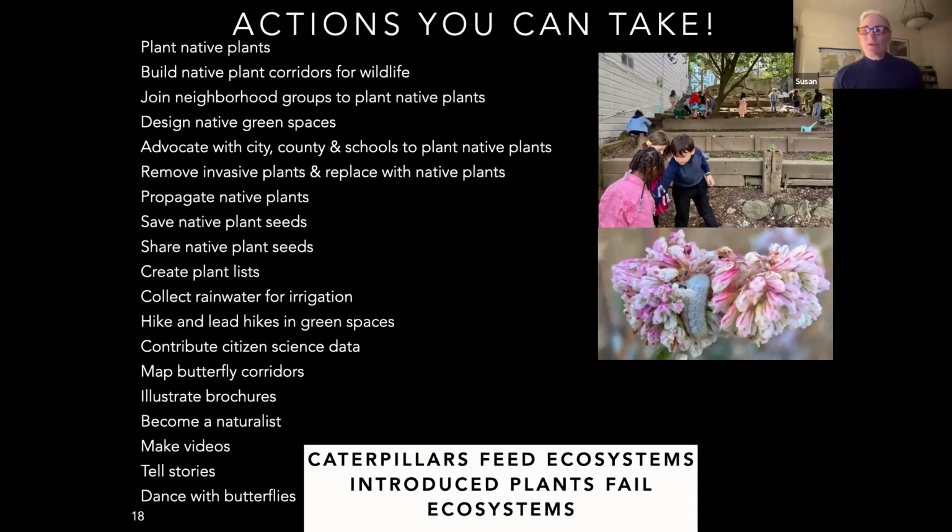Map butterfly corridors, let people know what's near them. Illustrate brochures, become a naturalist, make videos, tell stories, go dance with the butterflies, do what's fun. It's wonderful. So caterpillars, they're feeding our ecosystem, our introduced plants, they're not doing much for us.